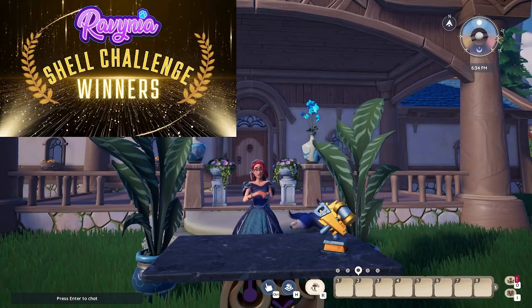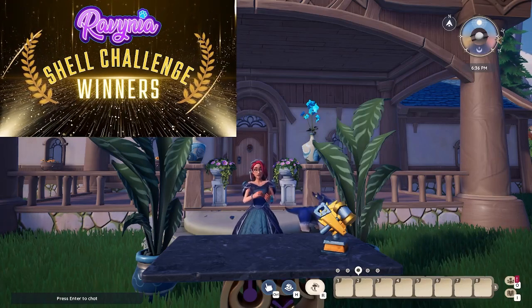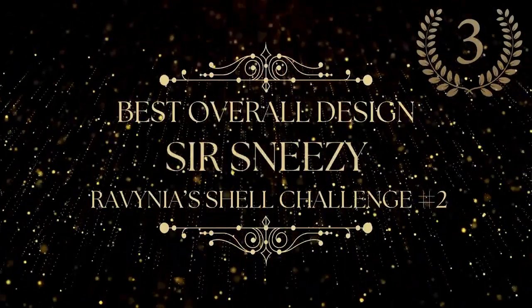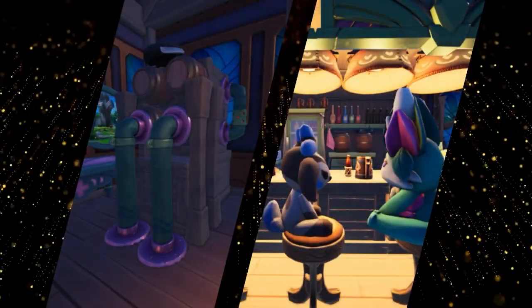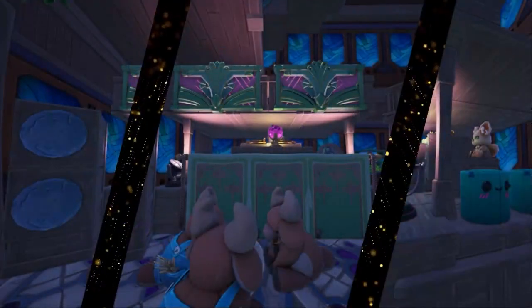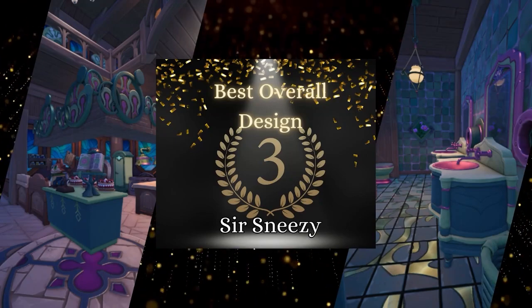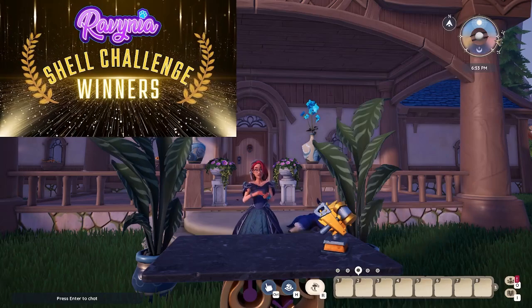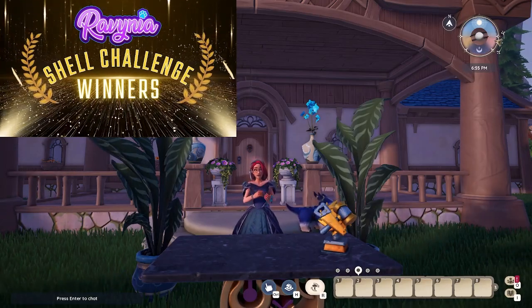Taking home the bronze in 3rd place with their incredible concert venue and incredibly unique use of building blocks had to be Sir Sneezy. Every time I turned a corner on this plot, I was seeing something built in a way that I hadn't seen it done before. From the beautiful bar to the interesting thought for creating a DJ stand, the colors were incredible, the ideas were incredible, and it had to be a 3rd place winner. Congratulations, Sir Sneezy!